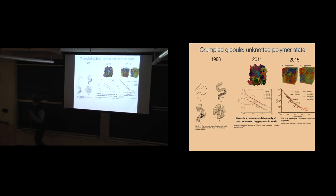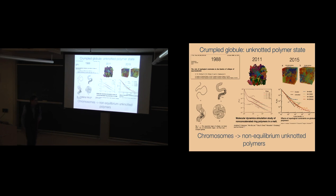And I don't think we have a good theoretical argument why it should be 1.17 or so. So it's still an open question. But the take-home message from this is that chromosomes are some sort of non-equilibrium unknotted polymers. And that's roughly where I think we are, at least as far as chromosomes, still somewhere in the 2000s, basically a decade ago. What we achieved, we're still there.